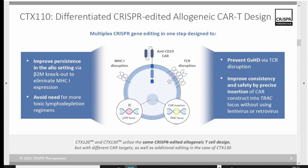the patient's body. The next challenge is how the chimeric antigen receptor, or CAR, in the CAR T-cell design is being introduced. Traditionally, this has been done with either lentivirus or retrovirus. However, the precision with which the CAR can be introduced into the T-cell is not very precise. And this is where CRISPR Therapeutics obviously use a superior technology with the CRISPR-Cas methodology.